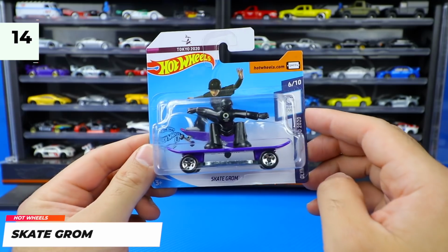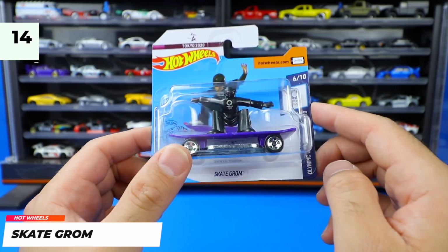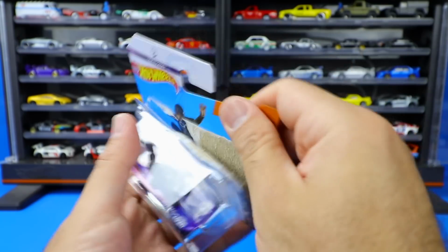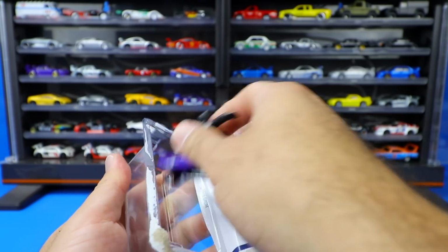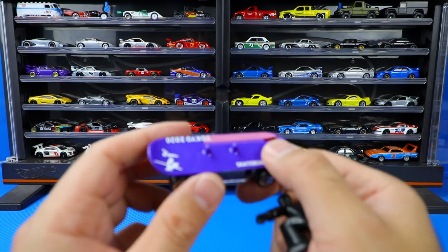Next up is Skate GROM from the Olympic Games Tokyo 2020, and obviously this is the skateboard representation from the Olympic sports. Let's go ahead and open it up, and you can see the extra bit of packaging just to hold him in there. And whoa, he's dropping. Of course, it wouldn't be a Peak Time Racing video if I didn't drop a car.